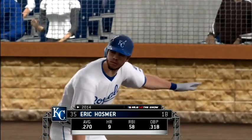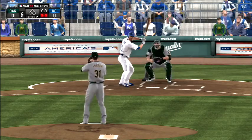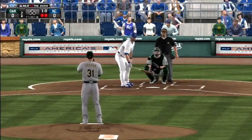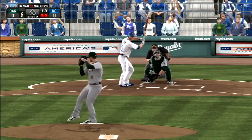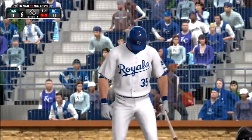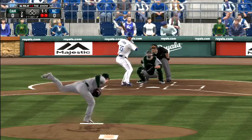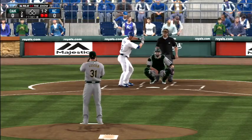Eric Hosmer will get his first chance now, trying to get something started with 2 away here in the bottom of the 2nd. Now the first pitch here from Lester. Fastball too high to start him out here, 1-0. And he looks at a changeup in there, 1-1. Good riding action to that thing, and it's ball and 2 strikes. Now you can't look for a specific pitch. You just got to protect the plate.